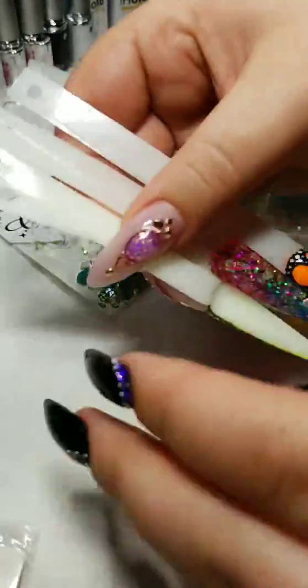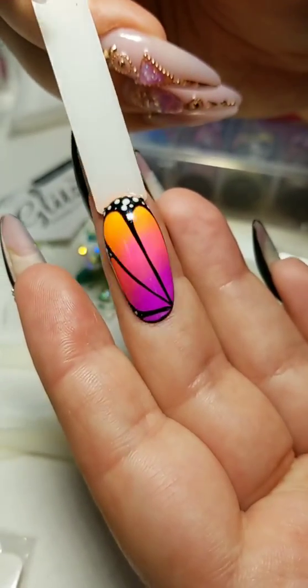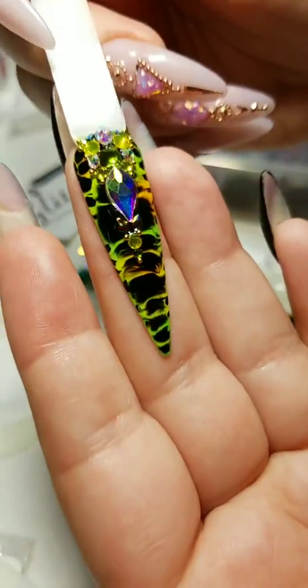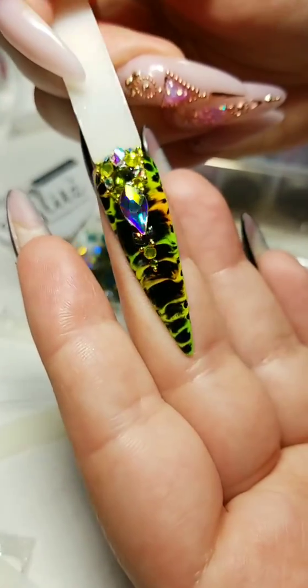All right, let me show you the ones that I did on my Facebook Live yesterday, I think it was. I did 6 of them. This awesome butterfly wing here. This is my favorite, honestly, out of all the ones that I did. It's like crocodile print pigments.